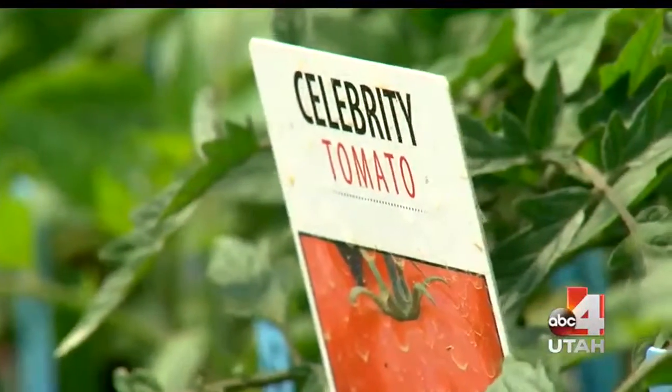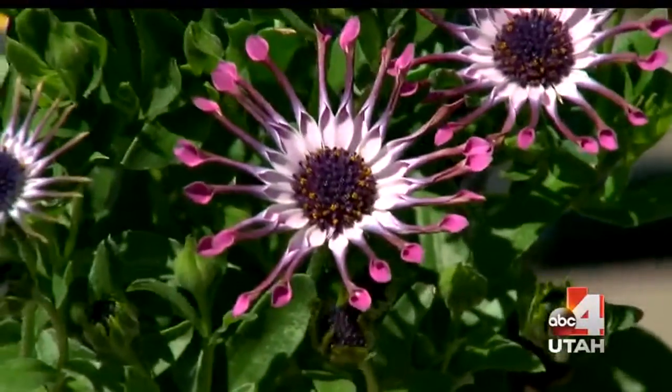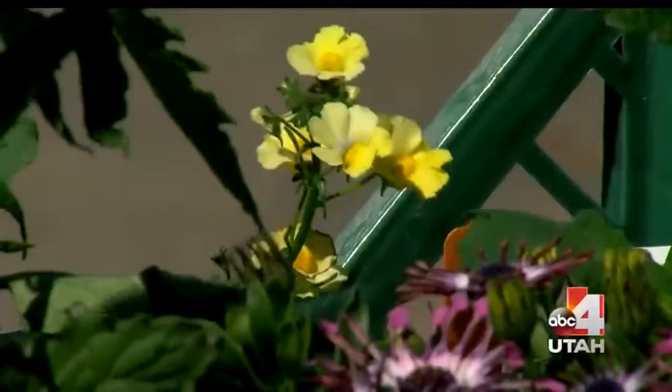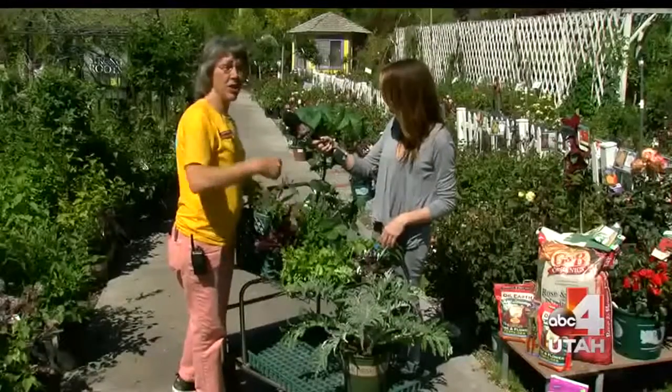This one, it's a spoon. It has spoons on the flower. Spoon flower. This is an African daisy. It's called pink spoon. A lot of people don't know about that. This is also a little open snapdragon. It's called Nemesia. It has a little bit of a fragrance to it. It's beautiful. And then a castor bean plant that gets giant, like tropical.